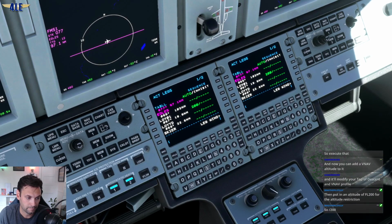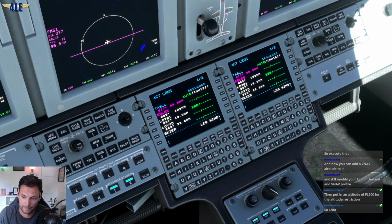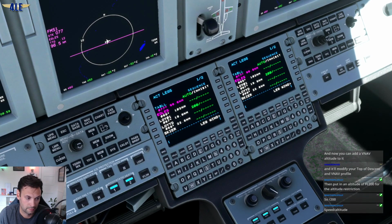Walker 234, Oakland clearance, cleared to the San Diego Lindbergh Airport. Coast 9 departure, Mickey transition. Maintain 10,000.